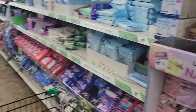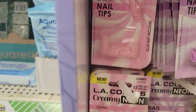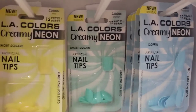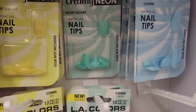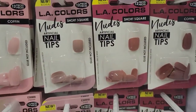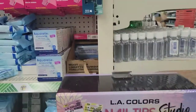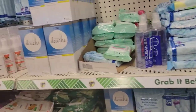And on this side they have the LA Girl nail tip studio. They have them in the coffin shape, and that is the pink, purple, yellow, creamy. They're called LA Colors Creamy Neon. Excuse me, you guys. Blue, green, yellow, pink, purple. Then they have these in the square. So that, then at the bottom, they have the LA Colors nail polishes. And they just have the hygiene section here.